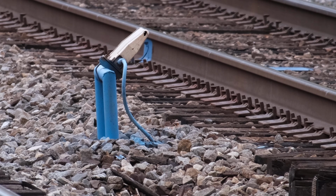I noticed these sensors alongside the tracks. I figure they must be some sort of RFID system or something. If anyone knows, please let me know in the comments.